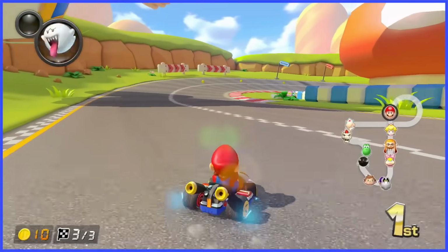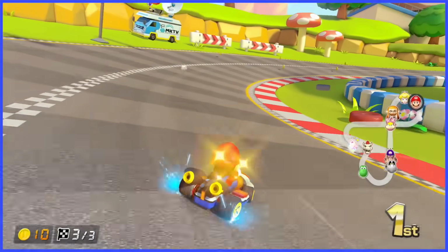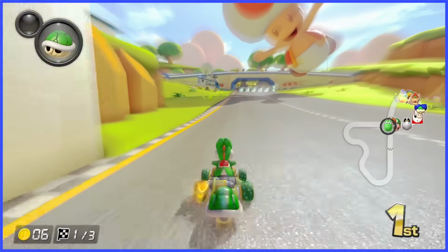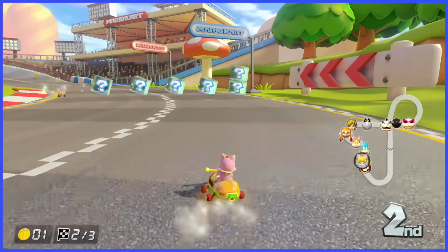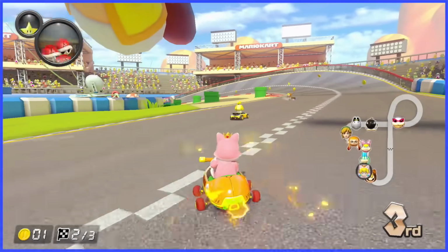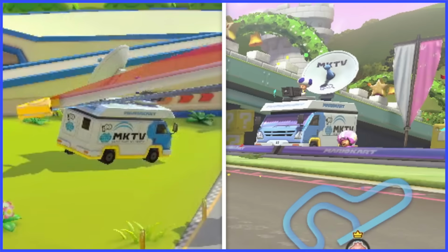Toad Circuit from 3DS is so basic to race on, and graphically does the bare minimum. The grass is completely flat with no texture. The trees and rocks are so choppy looking compared to previous Mario Kart 8 tracks, and the only bits of detail on this course were ripped from those Mario Kart 8 tracks.